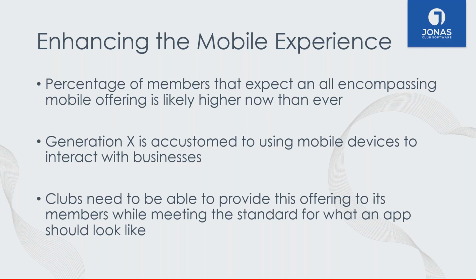So it's important that clubs not only meet this requirement in terms of the technological offering, but also have an app that resembles the prestigious image of the club's physical facilities and have it resemble the quality and design that members are likely used to seeing when they use apps for other major brands.